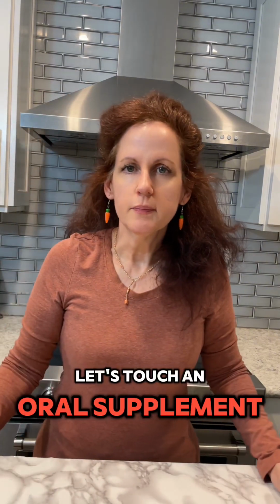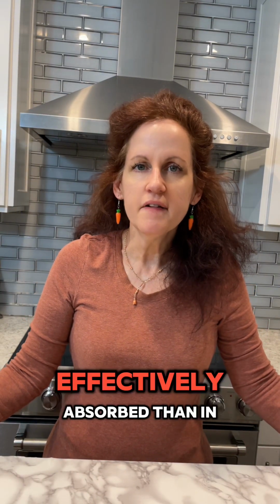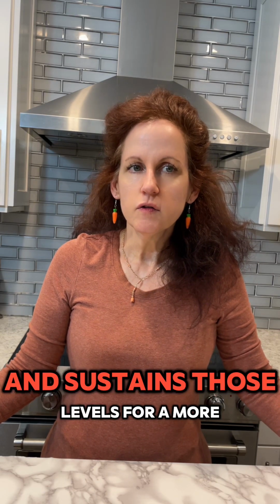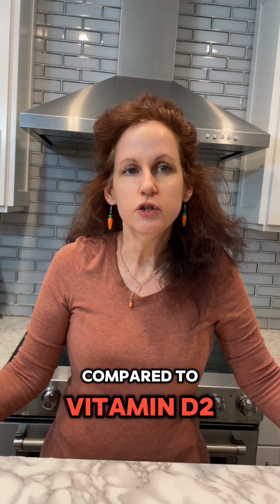Let's touch on oral supplement absorption. Vitamin D3 is generally more effectively absorbed than vitamin D2. Studies suggest that vitamin D3 increases blood levels of vitamin D more effectively and sustains those levels for a more extended period compared to vitamin D2.